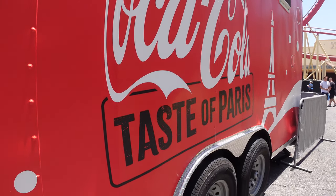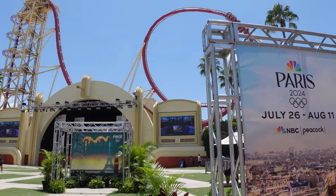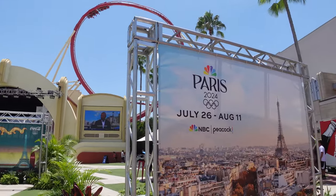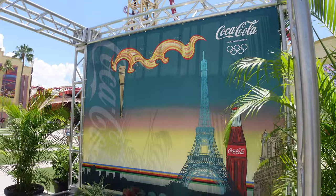So if you're coming to the park at any time between now and August 11th, come by Music Plaza because they have some exclusive little items, little photo ops, little treats for you to indulge in if you're a fan of the Olympics and the Paris Olympics for this year.